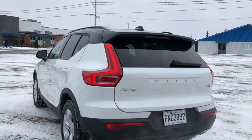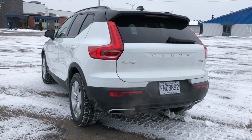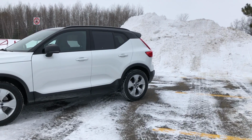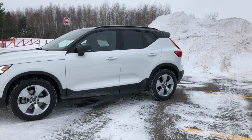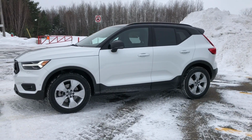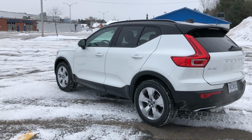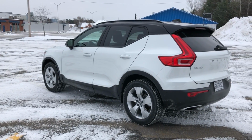You do have this two-tone design to the car. I like it. I mean, if you get the car in black, it'll all be black. But when it comes to the R-Design, you get this two-tone look. With the Momentum, you can get a white roof if you wanted to, and they have different colors of paint. If you go up to the Inscription trim, it ends up being roughly the same price for the same kit.